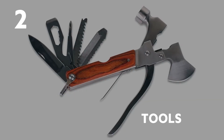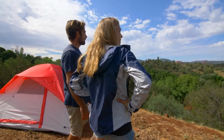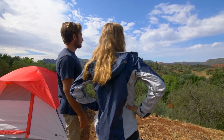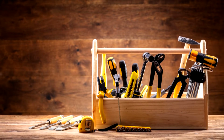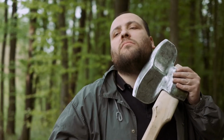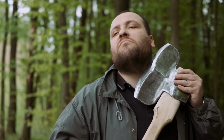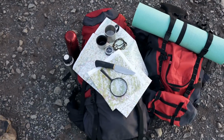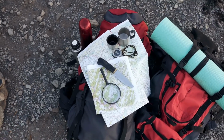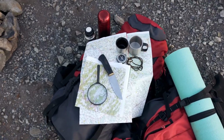Number 2. Tools. Regardless of where you're going to camp, you're going to need tools, but of course you can't bring a huge toolkit to cover all the possibilities. Half of the fun of camping is having to be ingenious and learning to make do with what you've got. This being said, there are some tools you can bring to give you the most options possible and not break the bank or your back trying to carry them.